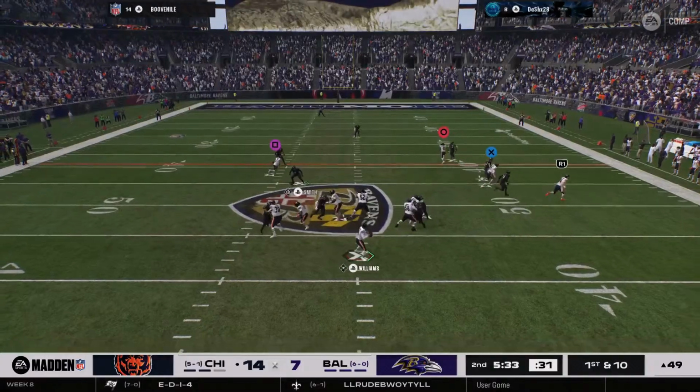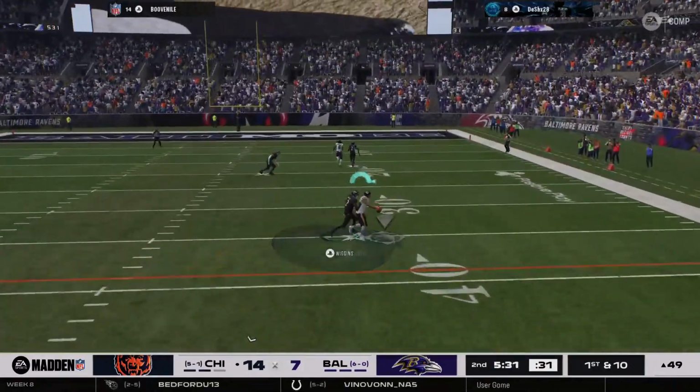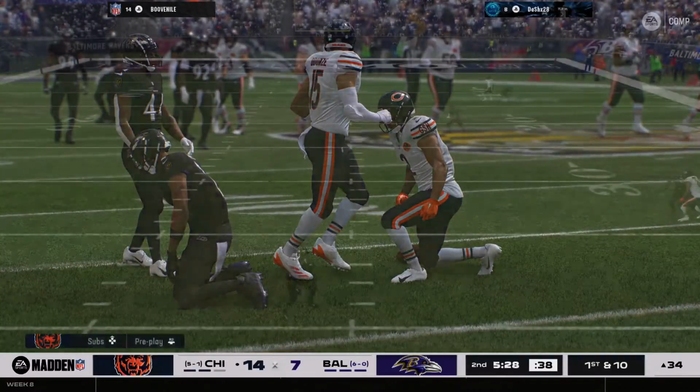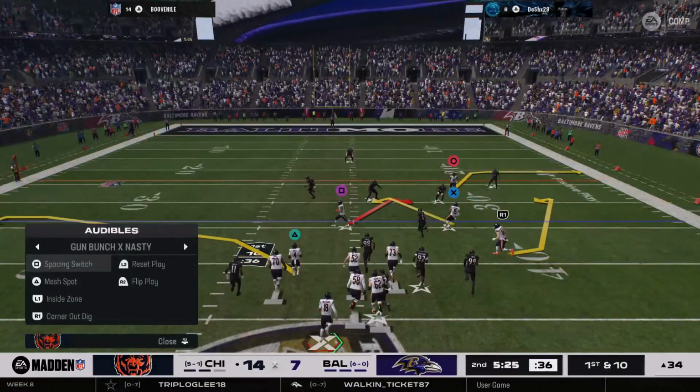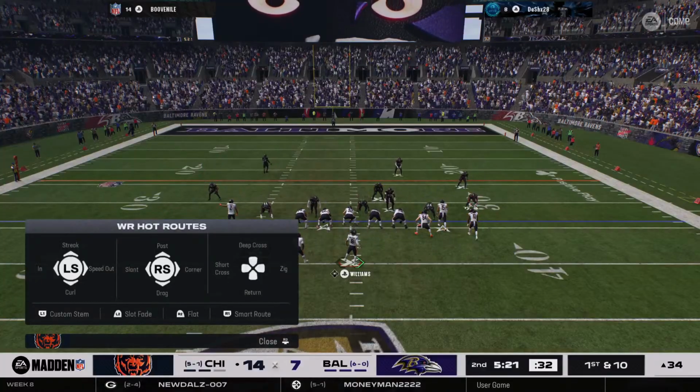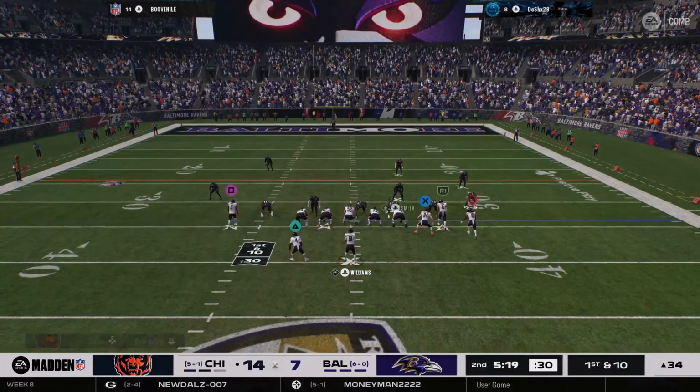They'll look to throw now on first down. And he will find the open man. It's DJ Moore. From the 34 now, here's first and 10. A gain of 15. First down, Chicago.